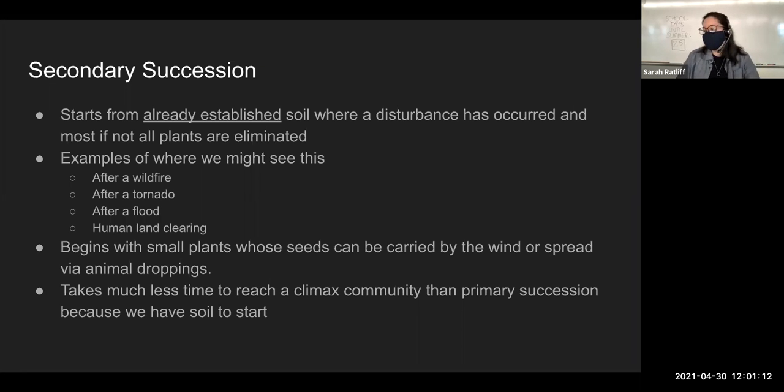All right, next up, secondary succession. Secondary succession is almost the same as primary succession, except just a few little differences. Secondary succession, we've already got established soil. We're going from a climax community that has experienced some sort of disturbance, where all the plants are just poof, gone. Examples, we are very, very familiar with wildfires here as native Californians.